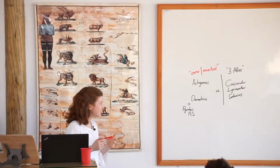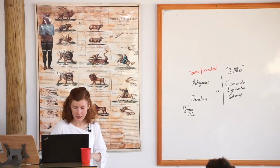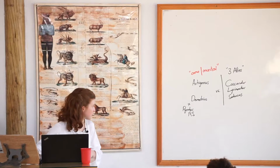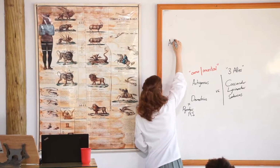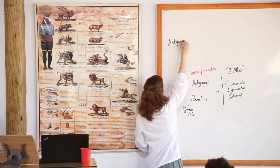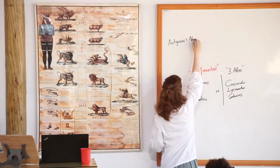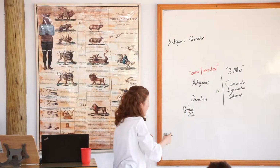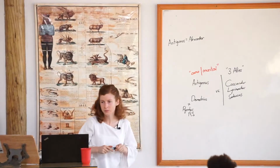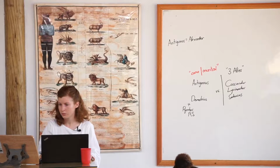So what Antigonus is compared to is Alexander. Antigonus equals Alexander. He's like, or compared to, the ancestor. And why would Antigonus be like the ancestor? What did Alexander do?